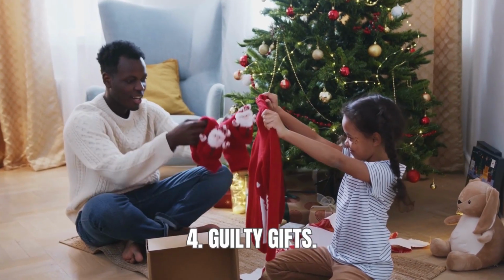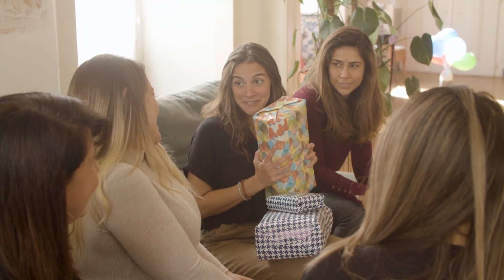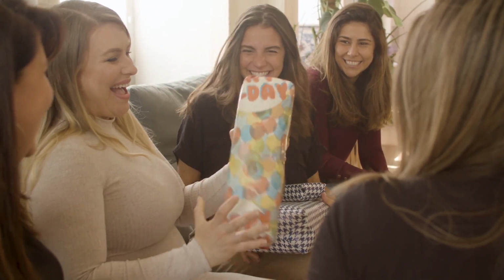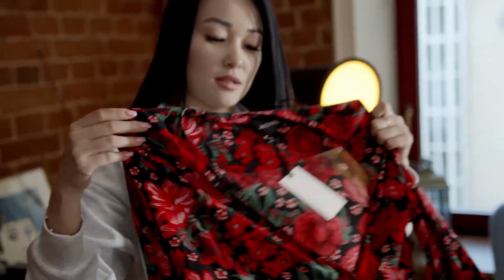Number 4. Guilty gifts. The guilty gifts. The well-intentioned presents from friends and family that make us smile on the outside but inwardly leave us scratching our heads. It's that clothing item that doesn't quite match our taste or style, and we end up feeling guilty about the thought of letting it go.